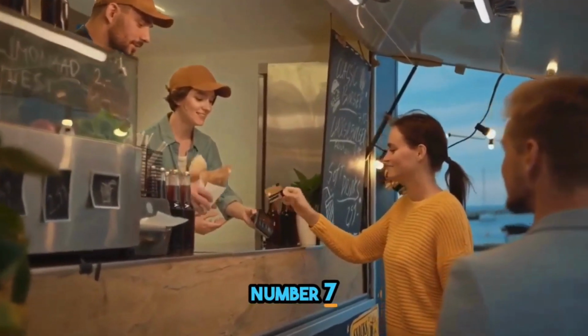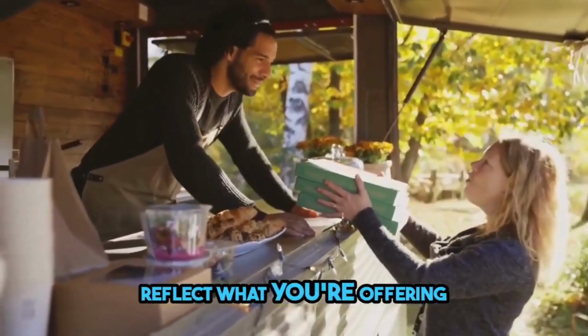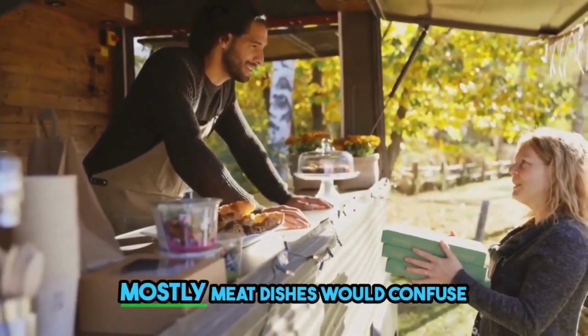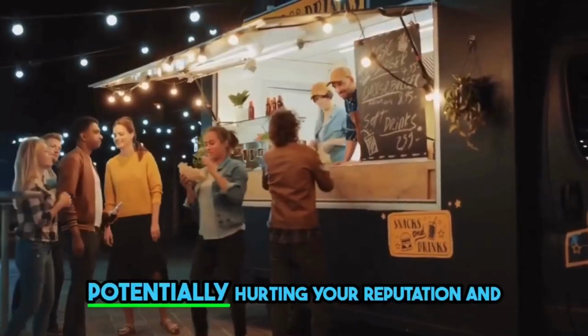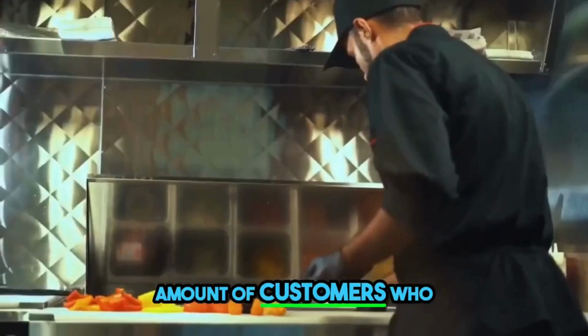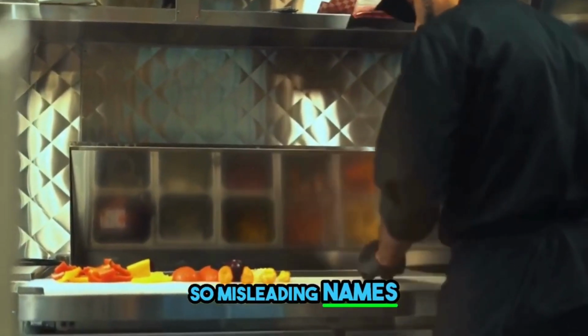Number 7, misleading names. Now, of course, your name should accurately reflect what you're offering on your food truck. A truck called, let's say, Vegan Delights that serves mostly meat dishes would confuse, obviously, and disappoint customers who are looking specifically for vegan food, potentially hurting your reputation and, of course, minimizing the amount of customers who were thinking that you are selling vegan food. So misleading names, don't do that.